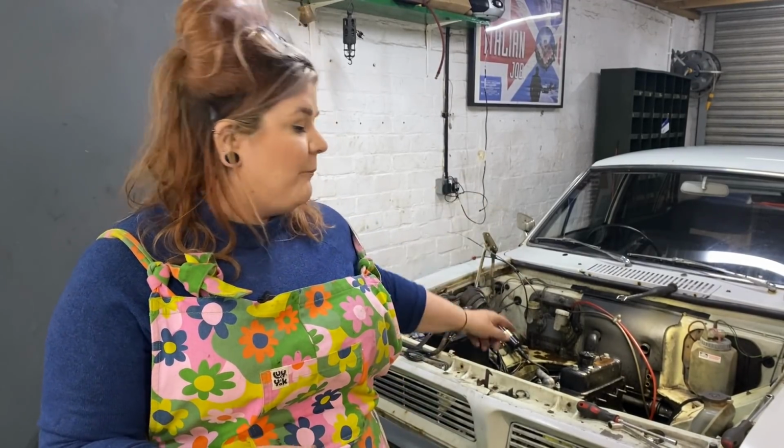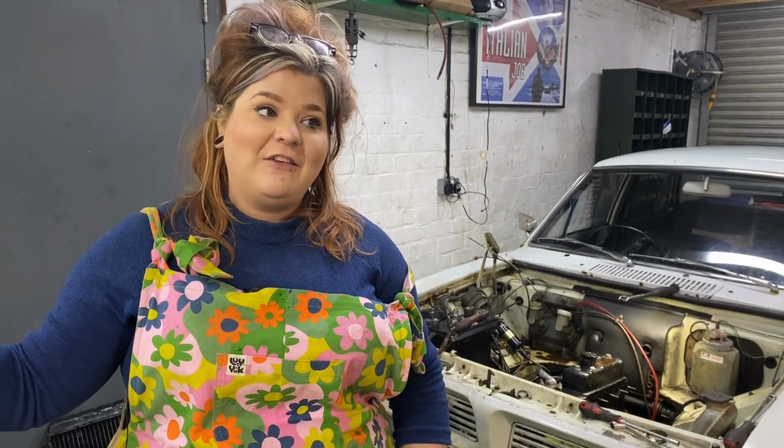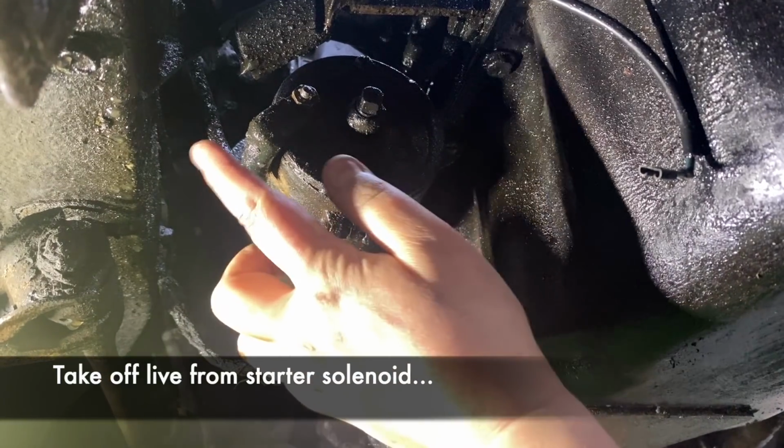So you're going to get it up, get the bolts out of the bell housing, separate the engine and gearbox, and then get this engine crane, and we can finally do a bit of exploration and find out what has really gone wrong. God, it's grim under here, isn't it?